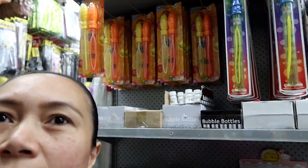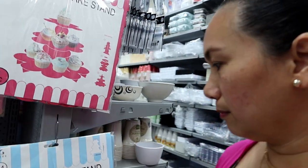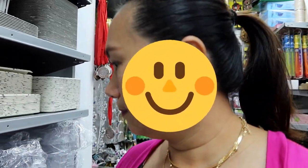Yan. Ito, may mga ano pa. Mga crown. Prince and princess theme. So, lahat, they have everything. And cupcake stands na cardboard. So, talagang, it's a happy place for me. Ewan ko ba? Such a happy place.